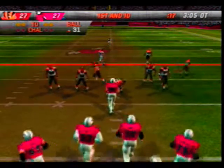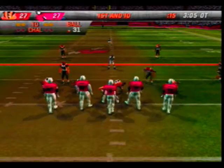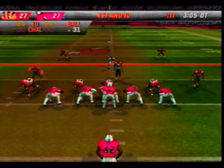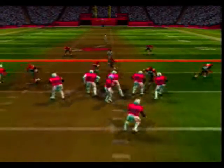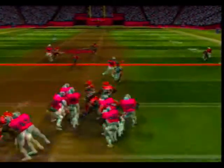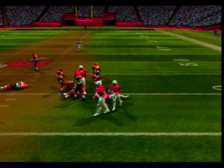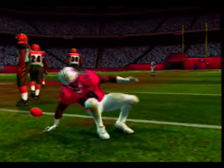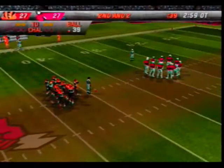So they have first and 10 here on the 31-yard line. Is the flag going? Nothing. They don't get nothing. The Bengals come out in a nickel package. Going to the air on first down. Gets rid of it. He hits his receiver. Great move to get free. A successful offense is one that could run and throw for good yardage on first down. Picked up 9 on the play.